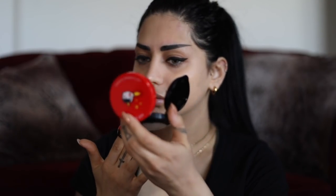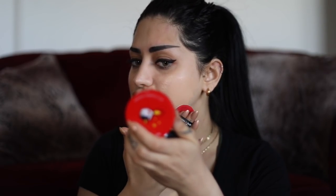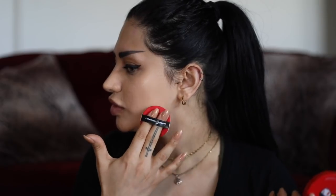Okay, oh, quite a bit of product. All right. Oh, is it sheer? I can't tell. Okay, it's got a bit of coverage to it, actually. Oh, go under my eyes too. This is surprisingly my shade. I thought I'd be too dark for it, but it's actually a little bit deeper than me too, my shade. I don't know if the light is picking it up, but this is my shade, surprisingly.